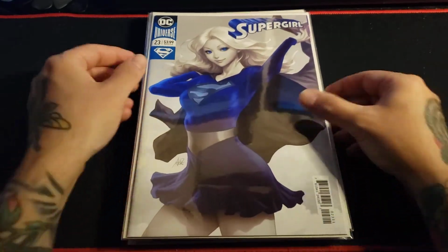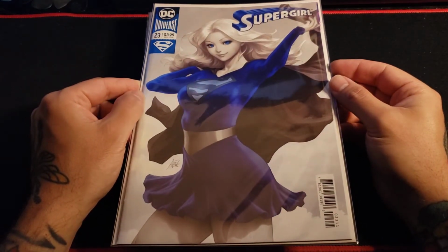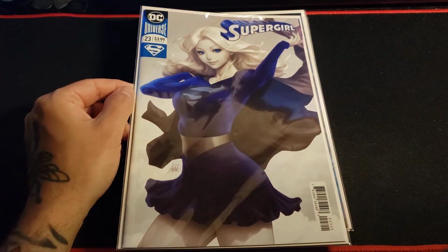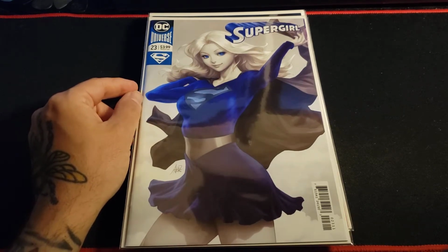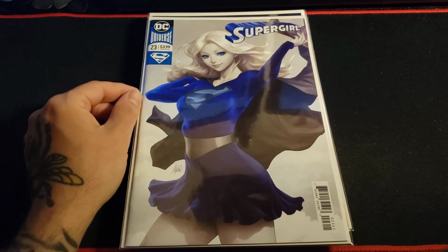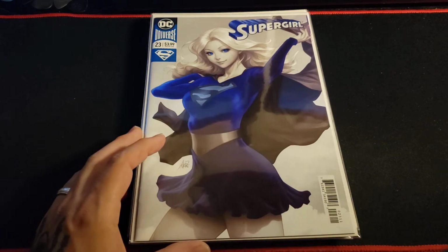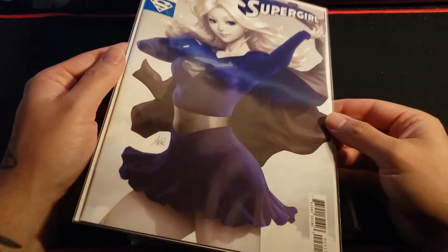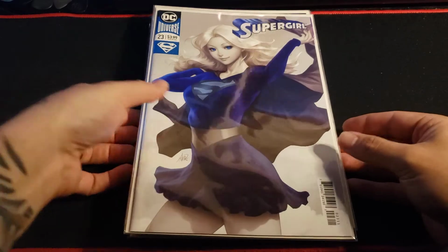All right, Supergirl Volume 7 number 23. This is the Artgerm foiled cover. I've seen a sale this month on eBay at $9.50. Kind of crazy if you ask me, but paid $3 for it. It's a cool foil cover, and it's Artgerm, and it's a nice sexy Supergirl, so why not? Cool. So let's make some room.